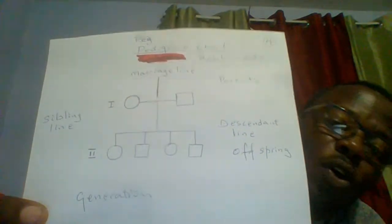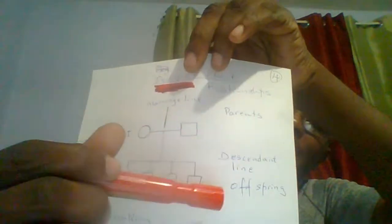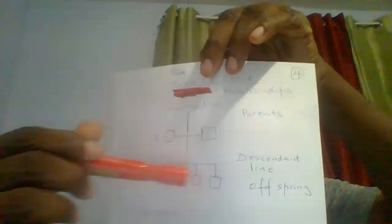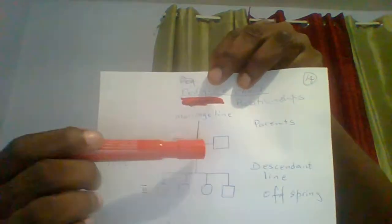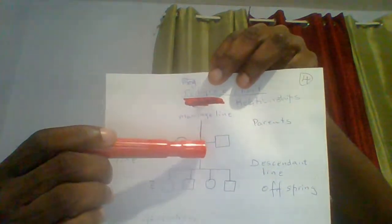Now, I want you to also look at the sibling line. This line going across is a sibling line, and generation II would be the siblings. These are pretty much the offspring, or we call them descendants, from the parent here. I showed you the generations, the sibling line going across, and that this is the parents and the line going across. So this line coming down is the descendant line. This vertical line shows the descendant line, so pretty much it shows you the offspring.